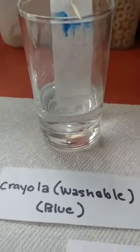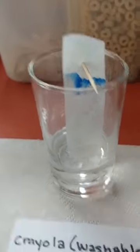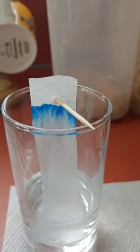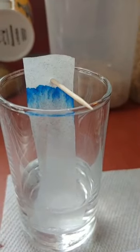If we look at the washable Crayola, these are the ones I'm worried about because they're so similar. You'll notice that the pigment is leaving behind these little blue dots, it isn't rising uniformly, whereas the non-washable, the regular Crayola, which I'm pretty sure is also washable, don't tell them that, is rising much more evenly. So, as we watch this one, what we're going to be able to see is that it's going to follow one of those trends.